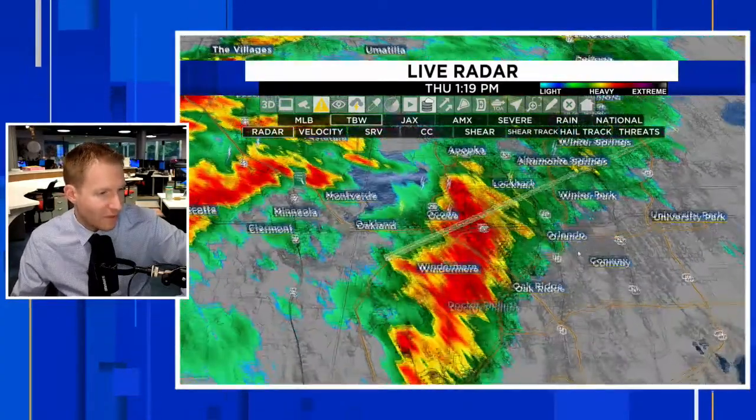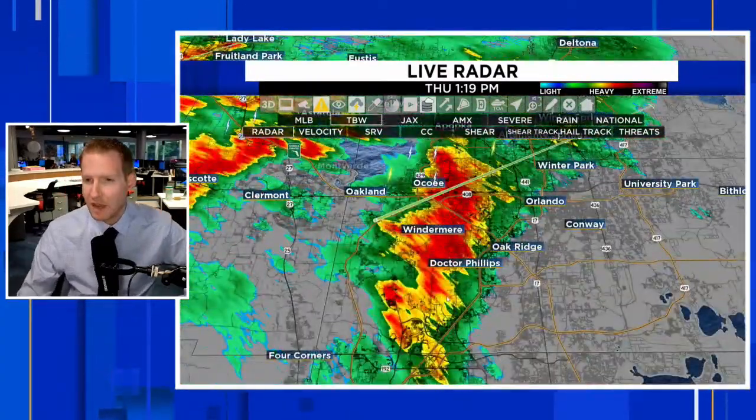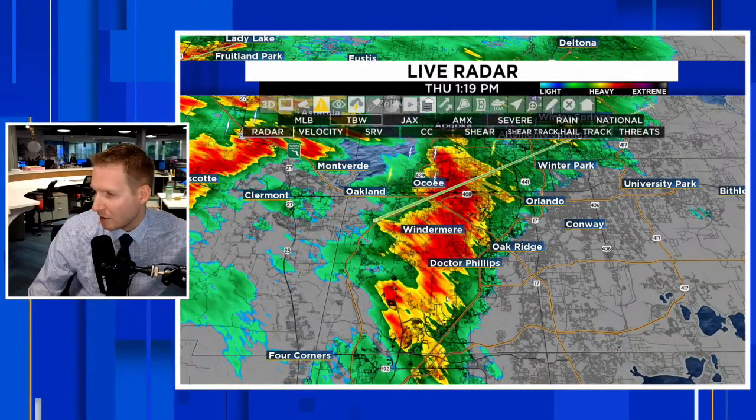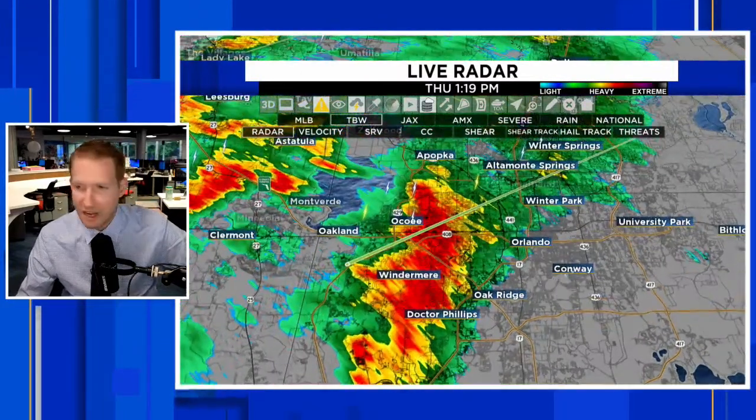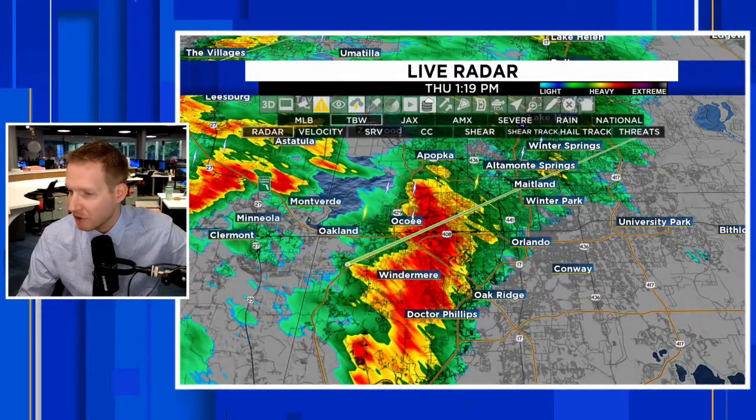Orlo Vista into Windermere, Oak Ridge, Dr. Phillips, we're going to be up in a little bit. Some of that heavy rain coming through. Dr. Phillips right now closing in on the I-4 corridor. Let me try to bring up, let's see here.